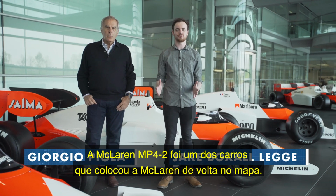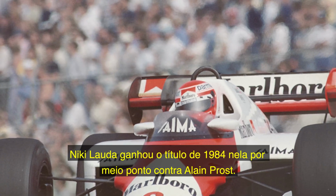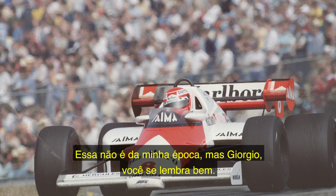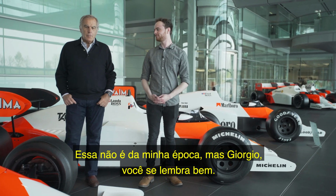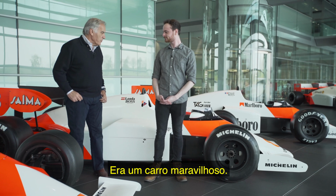McLaren MP42 was one of the cars that put McLaren back on the map. Niki Lauda won the 1984 championship in it by half a point over Alain Prost. Now, this isn't really from my era, but Giorgio, you look upon it fondly. What do you remember about it?